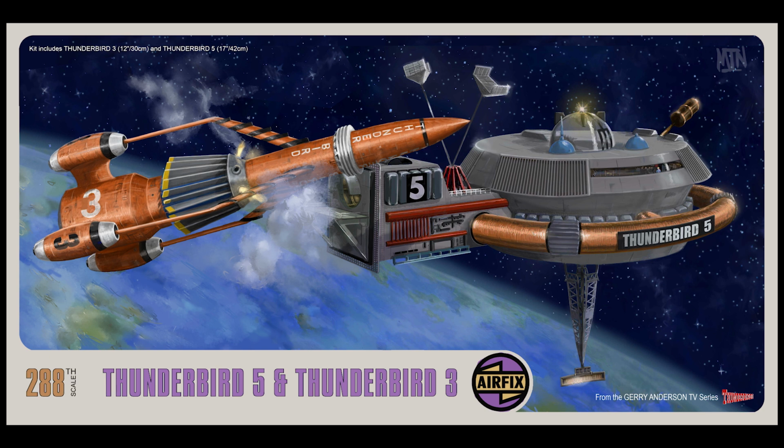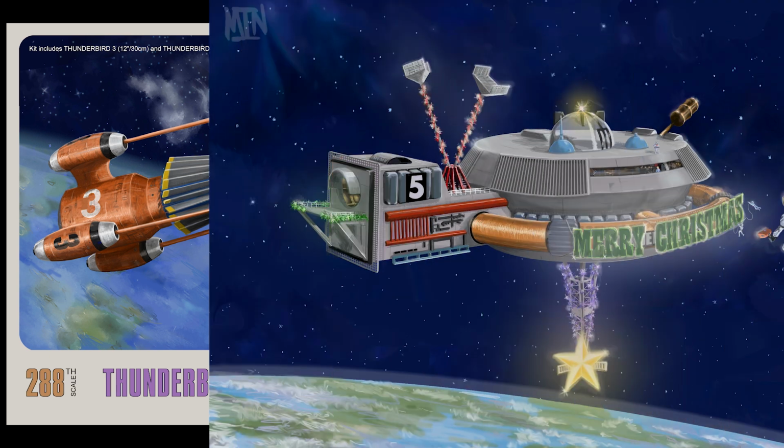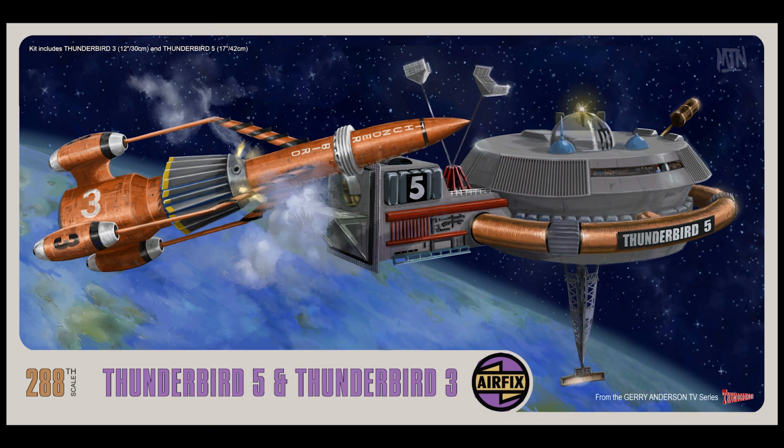As I said, you only ever see Thunderbird 5 from a couple of angles. So I did this painting to try and show it off a bit more, show it with Thunderbird 3. And this is actually a reworking. I did a Christmas card with Thunderbird 5 on it. And this painting sort of started out as a reworking of that. I had to paint out all the decorations and stuff. So I ended up repainting pretty much the whole thing. But I thought this was a nice kind of image.